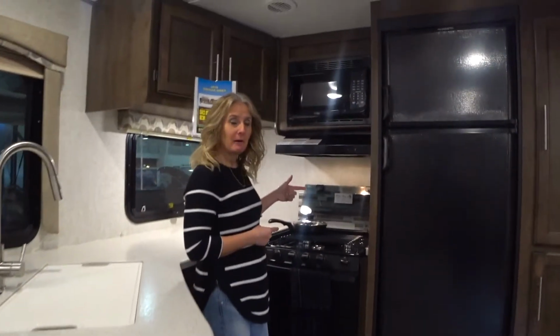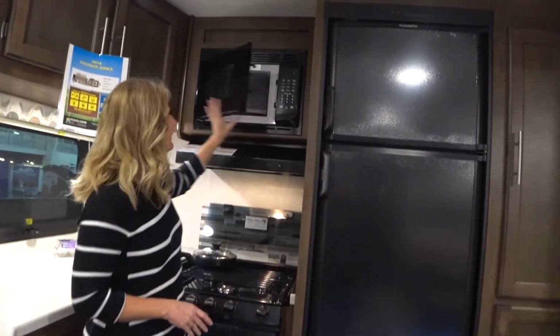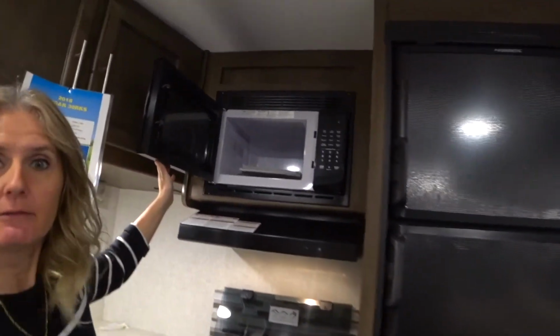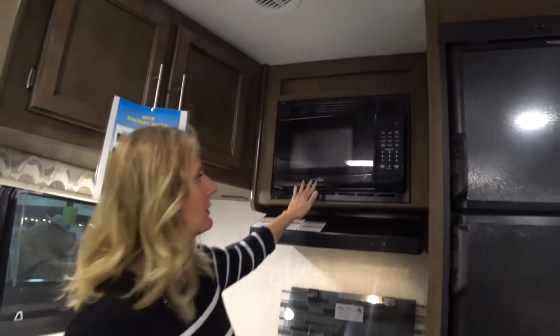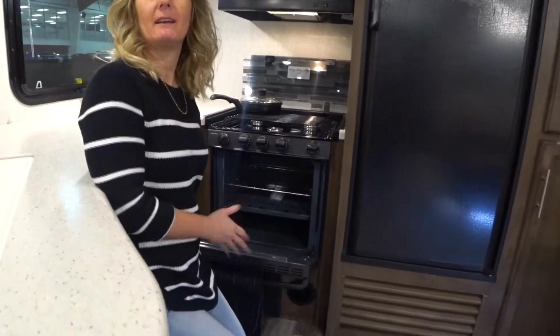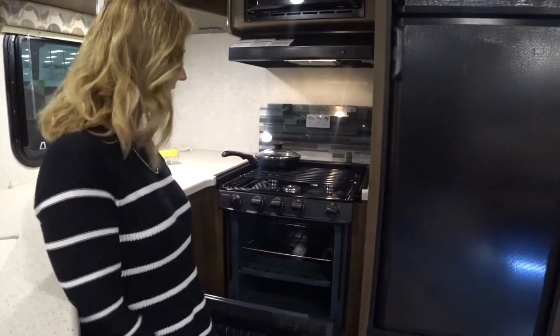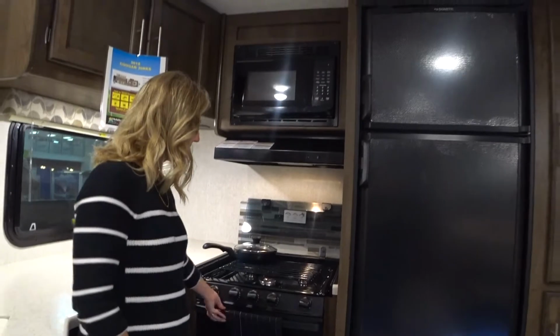So next I want to talk about the appliances. You've got a fairly small microwave, but that's okay because you've got an oven as well. And you know, the ovens are small, but you can do what you need to do in there. You can bake, you can make a roast. So I really like that.